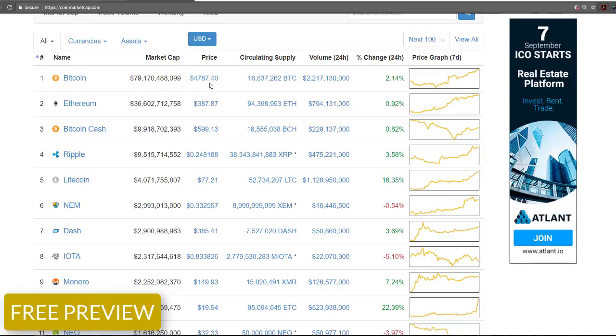Bitcoin at nearly 4,800. I expect we will see 5,000 certainly coming up soon. That'll be a pretty big landmark. It'll probably turn a lot of people on to Bitcoin as well. Ether now edging back up closer to the $400 range. Also, we have Bitcoin Cash at around $600, Ripple at about a quarter, and Litecoin. As I mentioned to you the last time, it's one of my favorites right now.